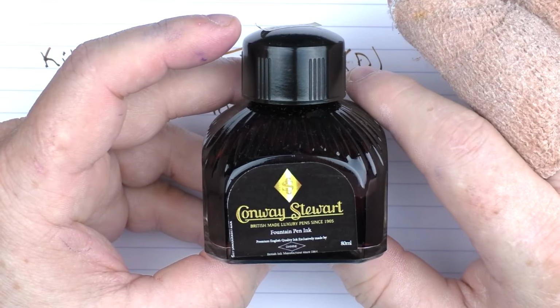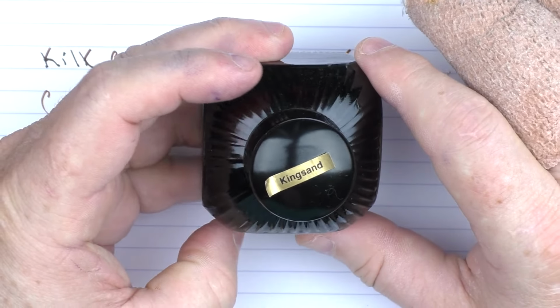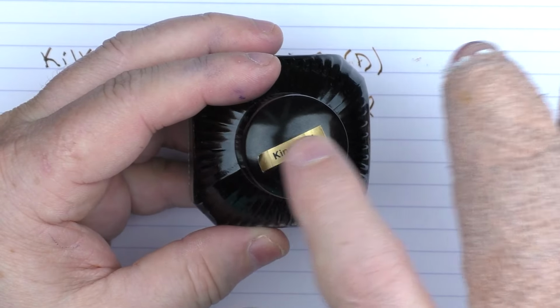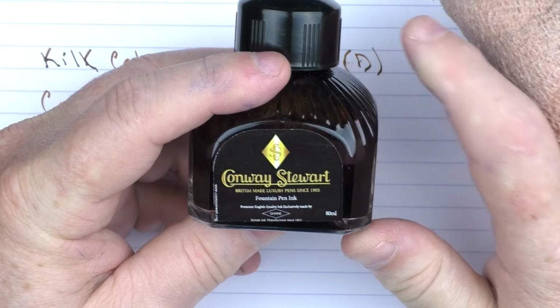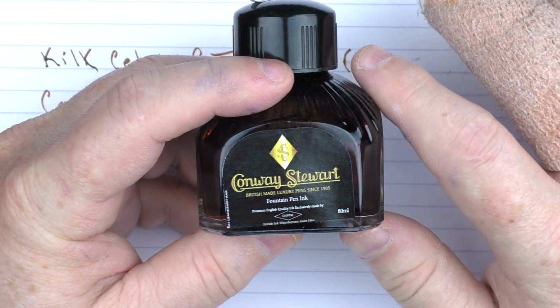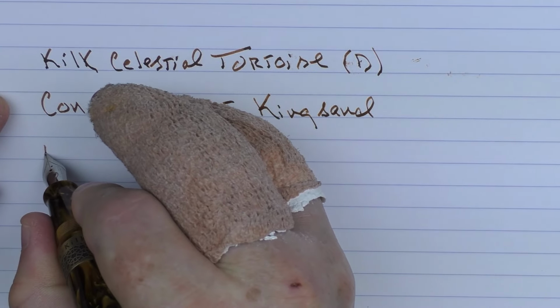This is what the 80 milliliter bottles look like for Conway Stewart, that I liked when they actually had the labels on top so you can actually see what ink it is. And the bottles are very similar to that of Diamine. And here we go with the rest of the writing sample.